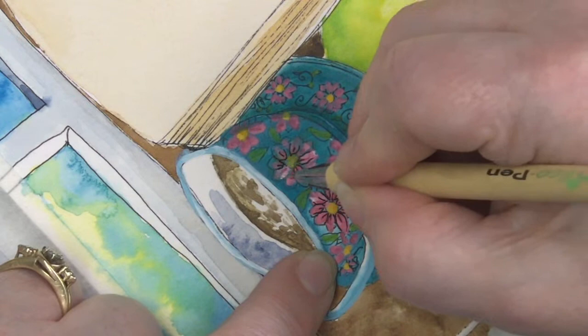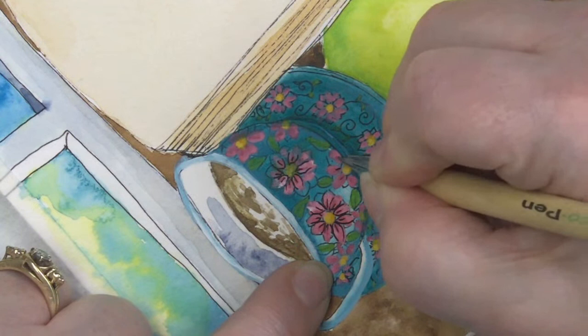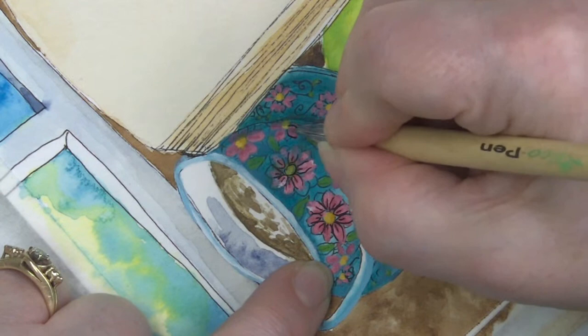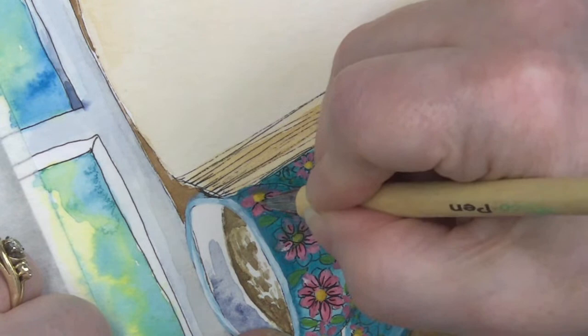We're going to be here for another minute. That's okay, right? Look at that. I'm just going to go in, kind of outlining. I'm not totally outlining all the way around, but I'm detailing it. I'm giving it a little bit more detail again, kind of where it's attached at the base.